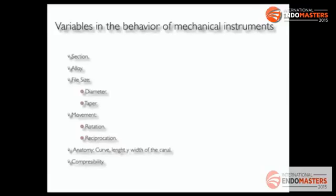The section is the variable that changes the performance of the file in the canal. The alloy is also important, and at this moment it is one of the most important changes we are having in the manufacture of the nickel titanium file. This is changing a lot. A few years ago we had the change from standard nickel titanium to M-Wire, and now we are changing to new alloys like the gold treatment of the new Majefer and Dentsply files.